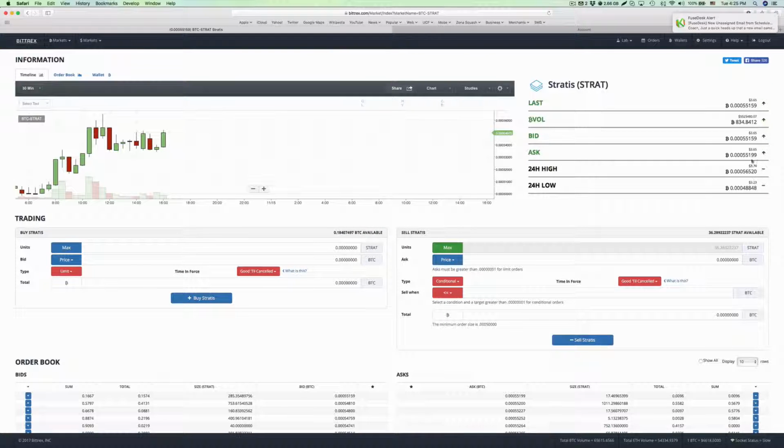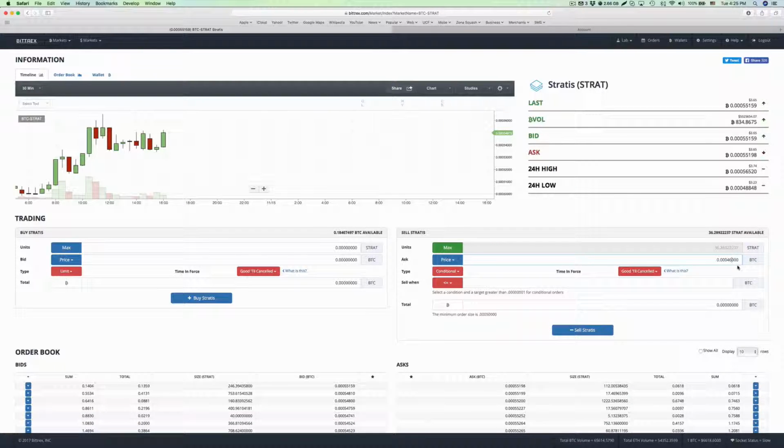So if the Bitcoin price for 1 Satoshi is 46,000 Satoshi, which I'll put right here, 46,000 Satoshi, okay? If the price gets to 46,000 Satoshi, then sell my Stratus. And this will get me 0.16 BTC, which is a loss of 0.03, a 15% loss on Bitcoin. So I'm gonna do it.